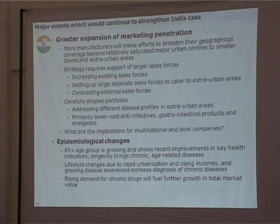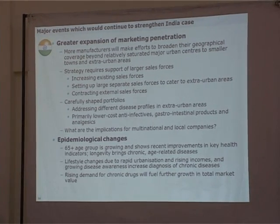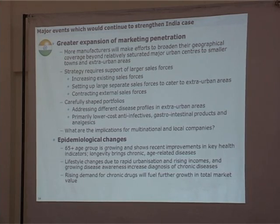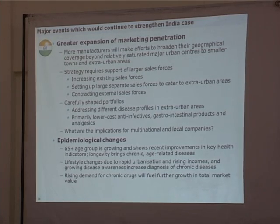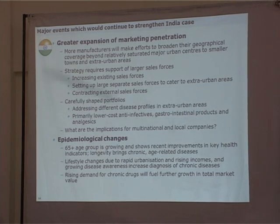There are lots of small companies which started about 15 years back in the Indian space with only a few products addressing acute care. Today, they have their portfolio across the whole value chain in the Indian pharmaceutical space.